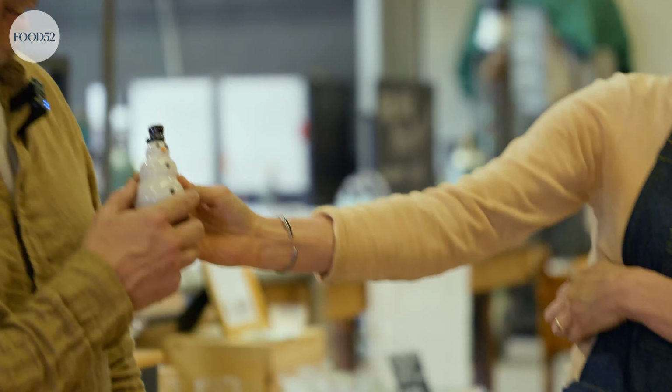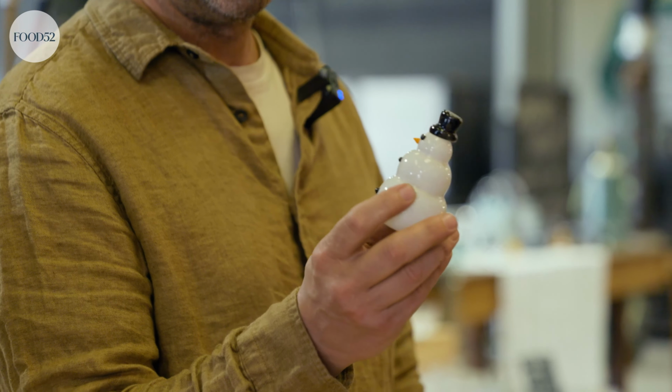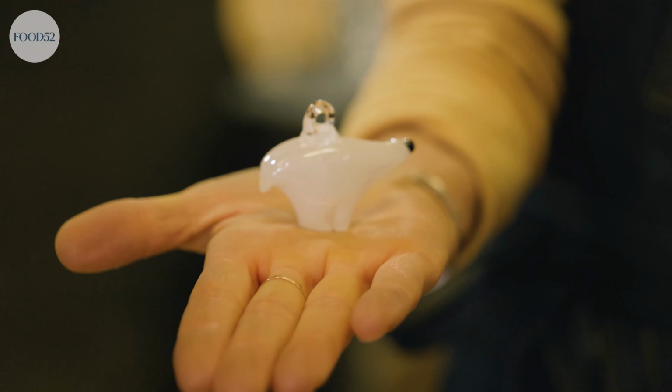Voila. Here he is. This is the initial Bernie Sanders snowman. The snowman has given way to the tomtas. So it's a really tiny little piece, but yeah, this is the ornament polar bear.